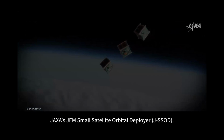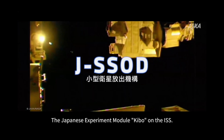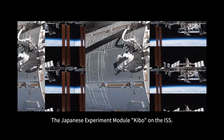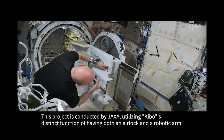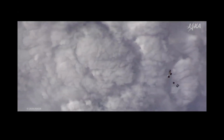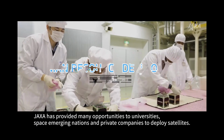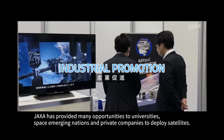JAXA's Small Satellite Orbital Deployer, JSOD. The Japanese experiment module, Kibo, on the ISS. This project is conducted by JAXA, utilizing Kibo's distinct function of having both an airlock and a robotic arm. JAXA has provided many opportunities to universities, space emerging nations, and private companies to deploy satellites.